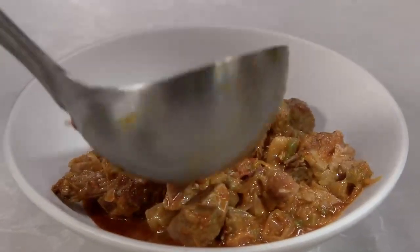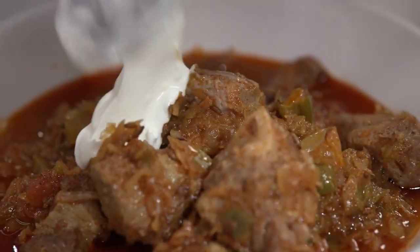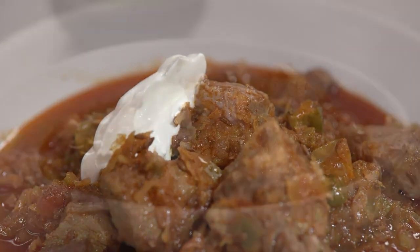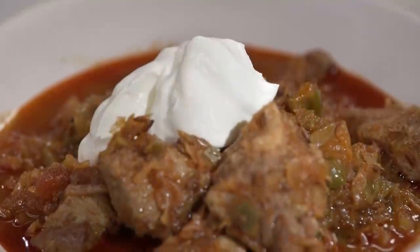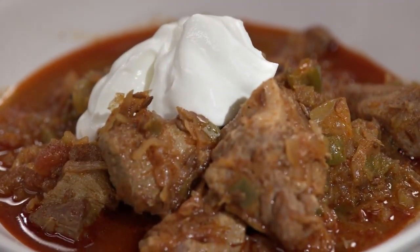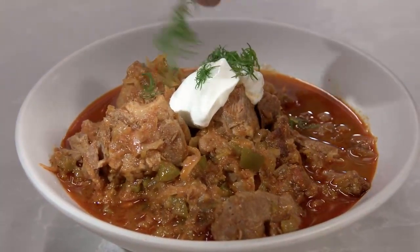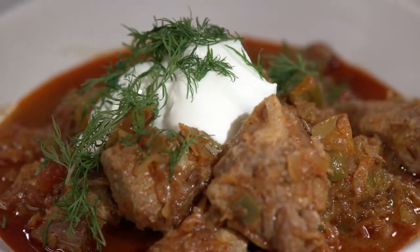All right. Last but not least, gonna give you a little dollop of sour cream. Please. This is also gonna balance out that rich pork and it's gonna help accentuate that sauerkraut that's already in there. I'm digging those little dollops. And then a little brightness with some fresh dill. That is perfect. Let's dig in.